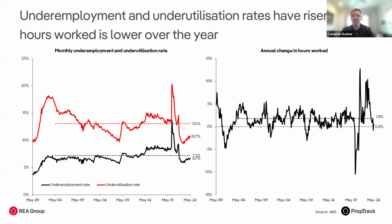On the right, you can see that, again, another sign that the labour market's weakening a little bit is fewer hours are being worked, or the growth in hours worked is slowing, up only 0.6% over the past year. And in Queensland, it rose by 1%. In Northern Territory, it was down 0.3% over the past year.